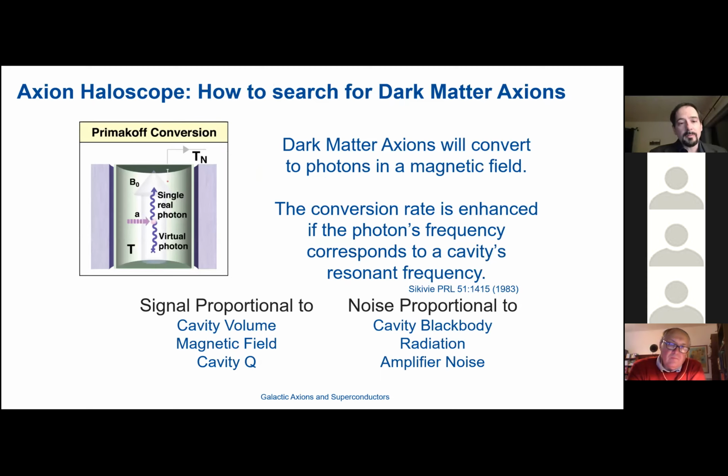So when building an experiment like this, you want your volume as large as possible to get as much dark matter as you can in there. You want your magnetic field to be as high as possible to really promote conversion. The higher your cavity Q, the more you can resonantly enhance the conversion of axions to photons. Meanwhile, you're looking for this extremely small signal when compared to blackbody radiation. So electrons in the walls of your cavity are moving. These excite electromagnetic modes.